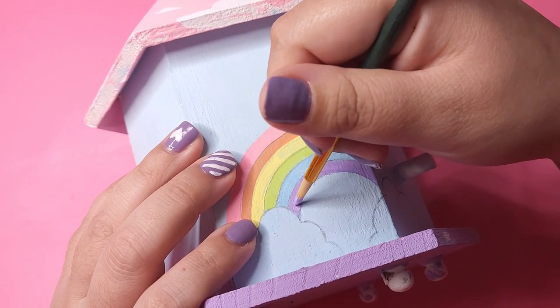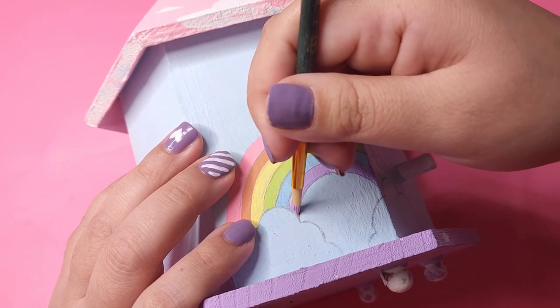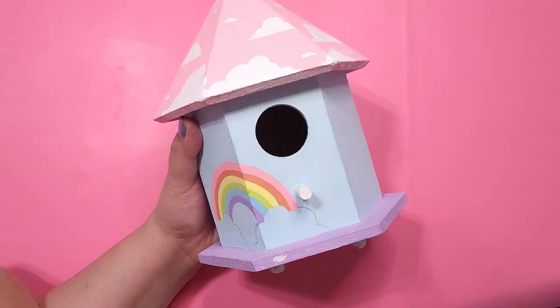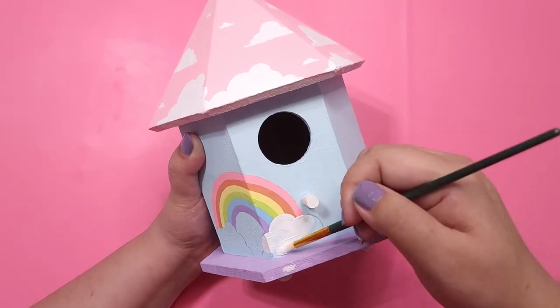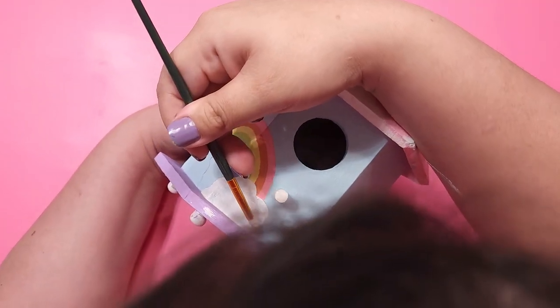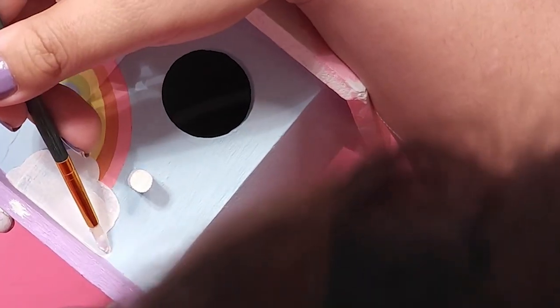Such bright and vibrant colors. It brings out just the happiness and joy in my wondrous life. Coming in with more fluffy clouds. Oh, there's my head. Yeah. My head got in the way a lot. Yeah, sorry. I was still figuring out the camera work.